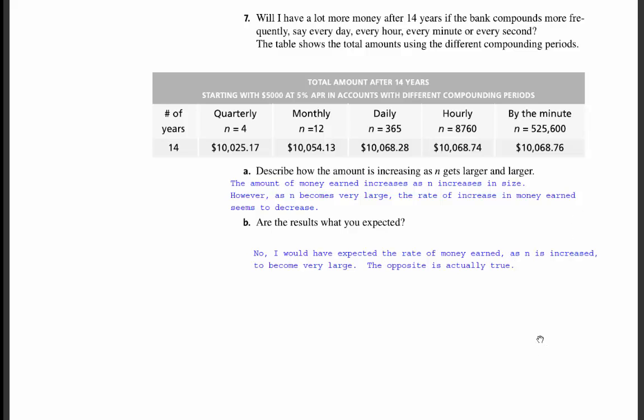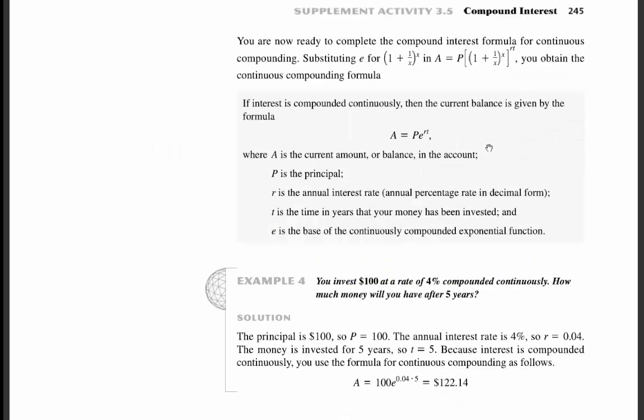And that's actually going to get us to our next discussion. Once this n becomes really large, instead of saying compounding hourly or by the minute or by the second, we're just going to say it's continuously compounding. So we're going to need a new formula for that. If you turn to page 245 in your textbook, you're going to see a formula that says, if interest is compounded continuously, then we use this new formula here.